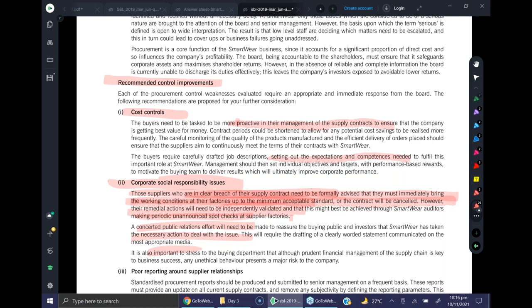It says that independent validation might be achieved through SmartWear auditors making periodic unannounced spot checks. Ikra, you said the same thing, isn't it? And then a concerted public relations effort will need to be made to reassure the buying public and investors that SmartWear has taken the necessary action to deal with the issue. This will require drafting a clear statement communicated on the most appropriate medium. So actually telling the public that we have taken care of it. That's also important to save the reputation which was initially damaged.